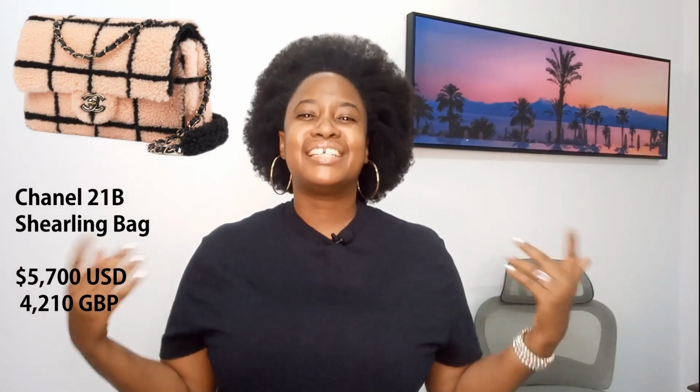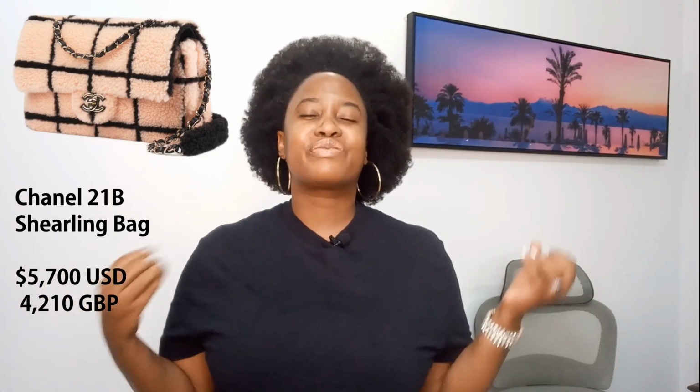The next bag we're going to talk about is this pink and black shearling bag from Chanel. This is a flat bag from the 21B collection. I remember seeing this. They were really promoting this hard in their promo pics.